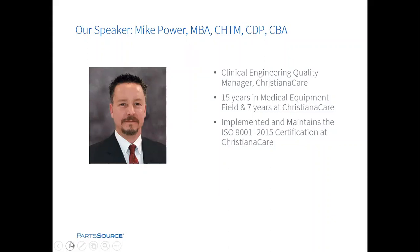Mr. Powers, a U.S. Navy veteran, has been in the medical equipment field for over 15 years, the last 7 being with ChristianaCare and previously serving an OEM. In addition to serving on many committees at ChristianaCare, Mike has helped navigate recurring Joint Commission, Nuclear Regulatory Commission, and Delaware Radiological Society inspections, as well as ISO 9001:2015 and FDA and CMS inspections. Mike received his MBA in Healthcare Administration Management from Wellington University.